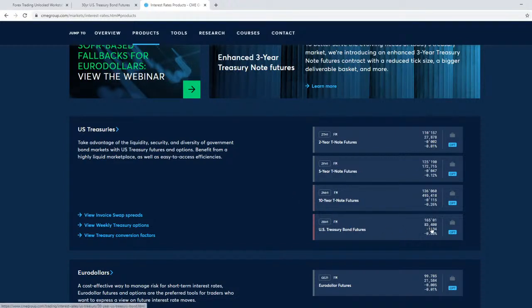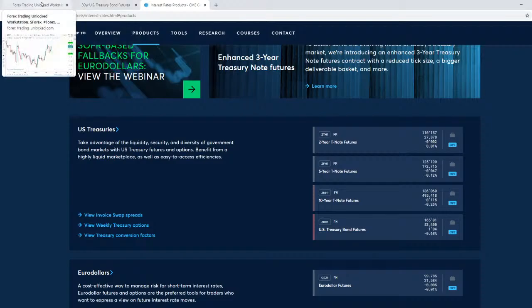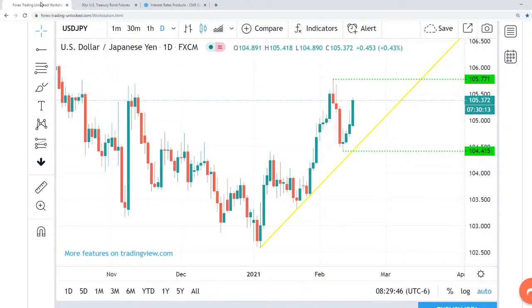Let's see, $1.6501. Okay, yeah, that's right. They're not. The Globex is closed right now, so we won't see anything on that. Another thing too: because of the interest rates being closed for this extra day today, they'll open up this afternoon. That's when you might start to see some swinging action in the US dollar yen, as well as all of the other currencies.